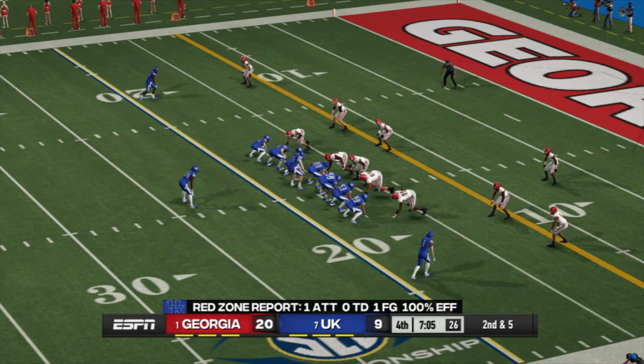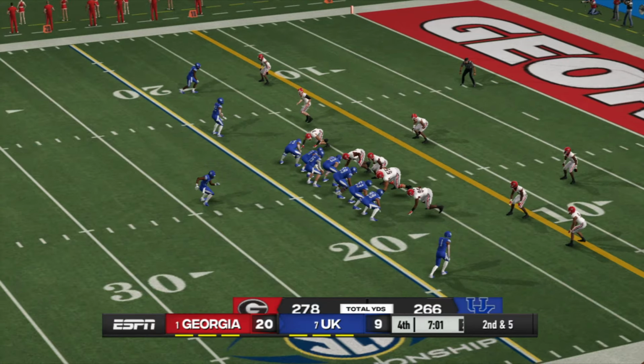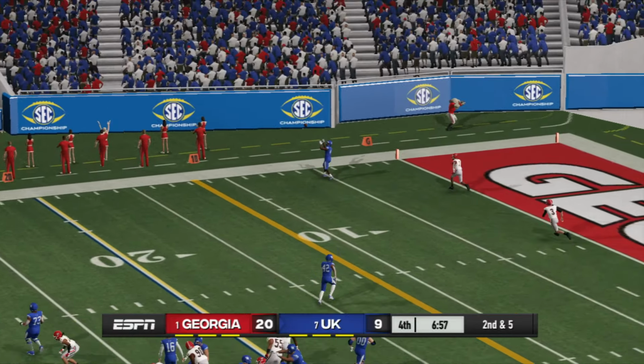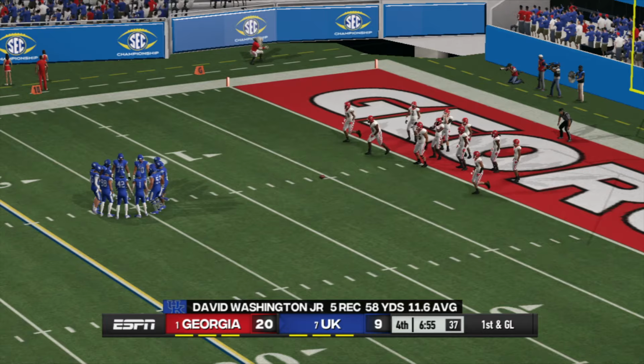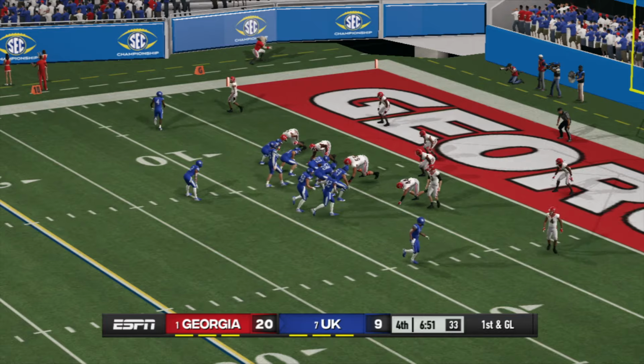From the 17-yard line, second down. Throws it to the outside. Makes the catch and gets out of bounds. He made a really good move at the line of scrimmage. Sometimes all you need to do is throw off the defender's timing just a little bit at the start of the play.